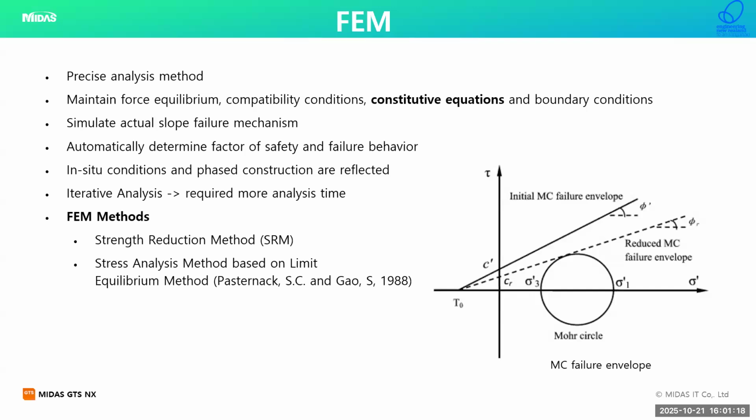So it keeps on reducing the strength, c and phi, until it finds a failure surface. That's how simple it is. And that failure surface, as a result, could be a circular failure surface, a planar failure surface, or a wedge failure surface, depending on the topography, the input material properties, and so on. So that's the idea. It has the ability to consider all the equilibrium conditions because it's FEM in nature.